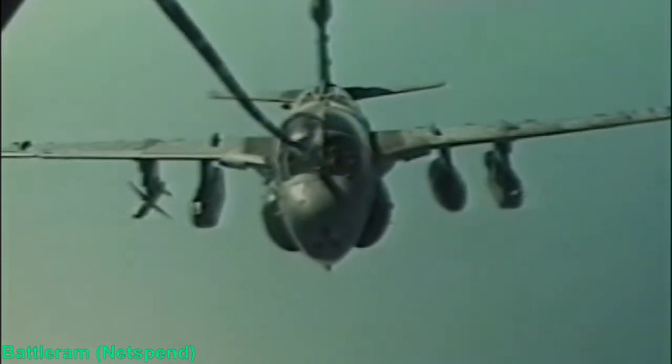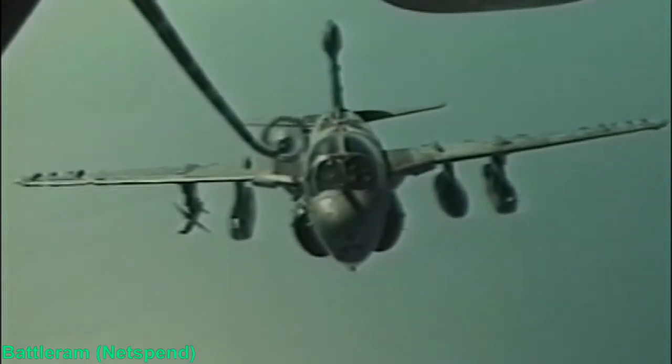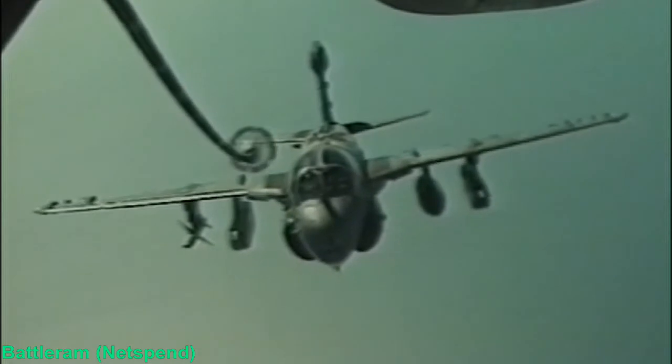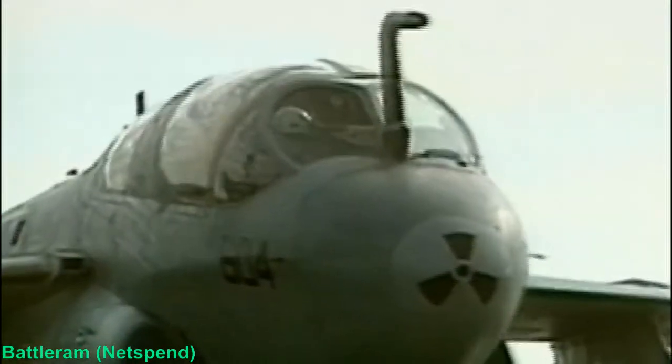Able to extend its flight endurance by refueling from aircraft such as the KC-10 Extender using the probe and drogue system favored by the U.S. Navy, the Prowler can accompany attack aircraft packages deep into enemy territory.